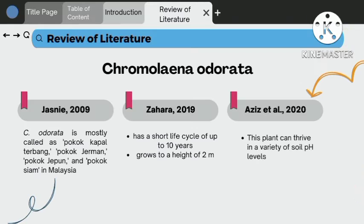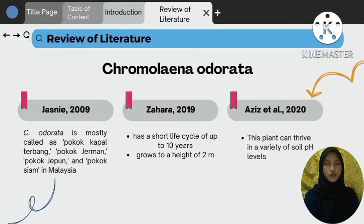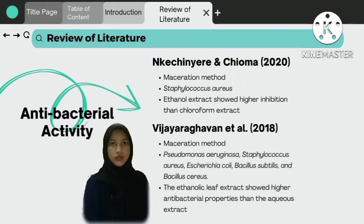odorata leaf extracts. According to Jasny 2009, Chromolaena odorata is mostly called pokok kapal terbang, pokok Jerman, pokok Jepun, and pokok Siam in Malaysia. This plant has a short life cycle of up to 10 years and grows to a height of 2 meters according to Zahara 2009. Aziz et al. 2020 evaluated that this plant can thrive in a variety of soil pH levels but best in acidic soil.